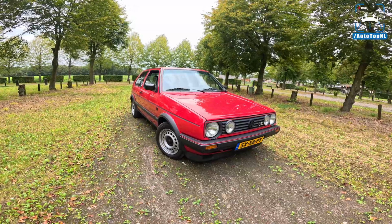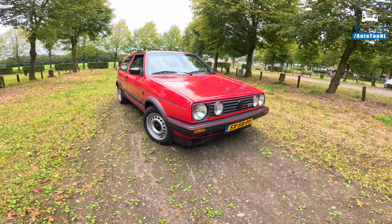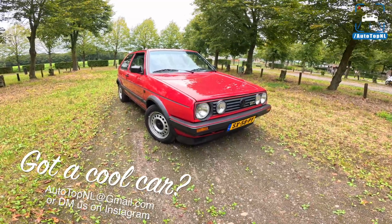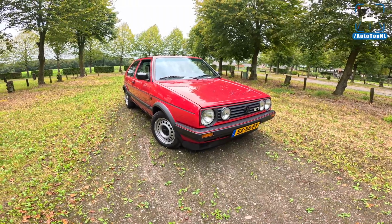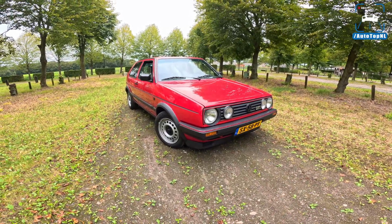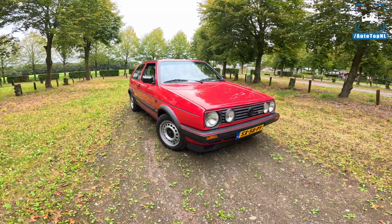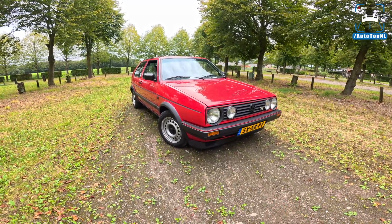My name is Max, and today I'm taking you around this gorgeous 1988 VW Golf GTi. This is a Mark II GTi, the successor to, well, basically the big daddy of the hot hatch, the Mark I Golf GTi, which I also did a review on. Click in the top right corner if you want to check that out first, and then come back for the successor, which was built between 1983 and 1992. And I'm going to show you around it.